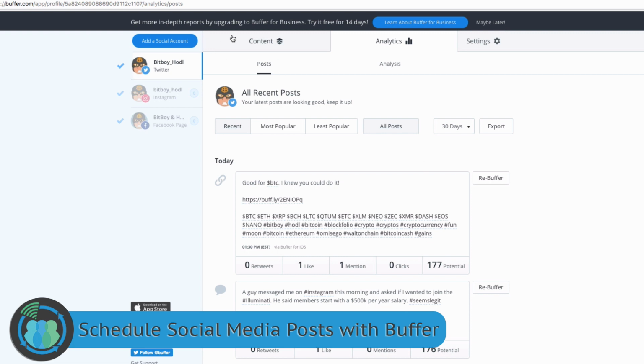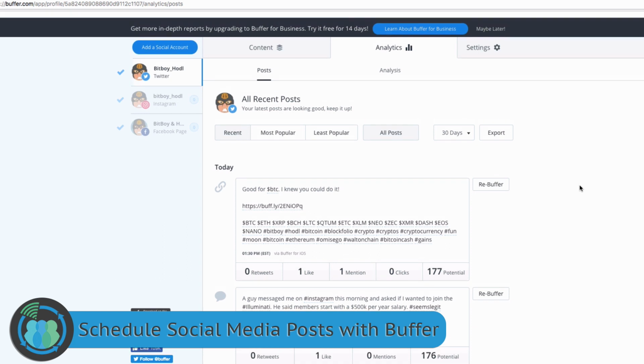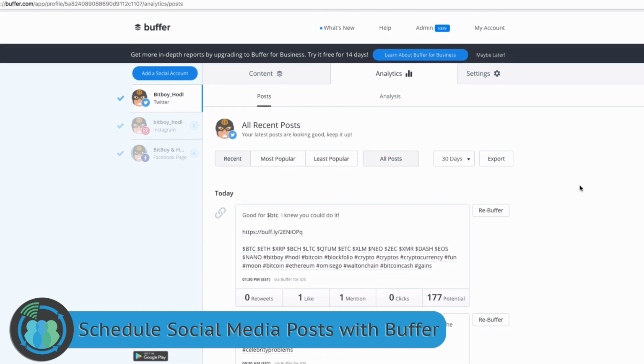Another thing is Buffer gives you a 14-day trial to go ahead and try out the service. And, usually companies that do that have a lot of faith in their product. So you can take that for whatever it's worth. But if you're looking to schedule your social media posts, I think Buffer is a great way to do it.